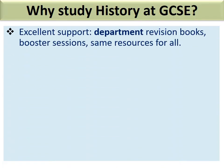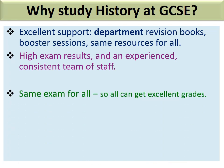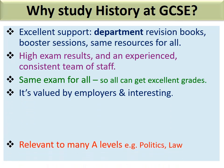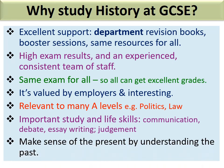So why study history? We work hard as a department to do our best to support you. We make our own bespoke revision books, which we give out free to all our pupils. We offer booster sessions, and every teacher will use the same resources, so you're getting a really consistent approach in history. In history, there's no higher and foundation paper, so the whole range of grades is open to you as part of the exams that you will sit at the end of year 11. I'm going to talk about some of these points later on in the presentation.